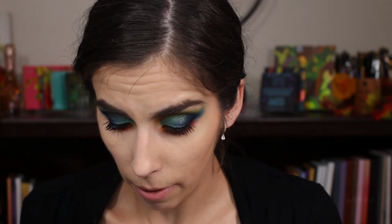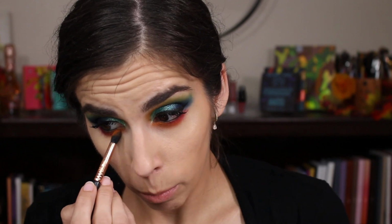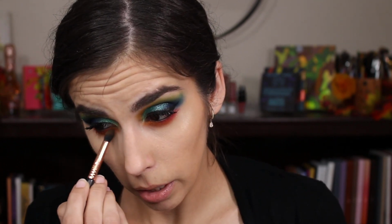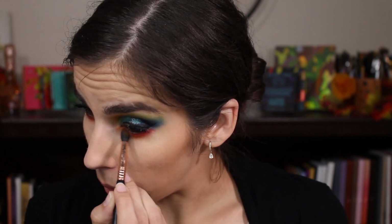None of their eyeshadows creased, and some of my sisters have more hooded eyes. Some of them have more deep set eyes and whatnot. So I was happy to see that overall, it was a pretty good formula for everyone.